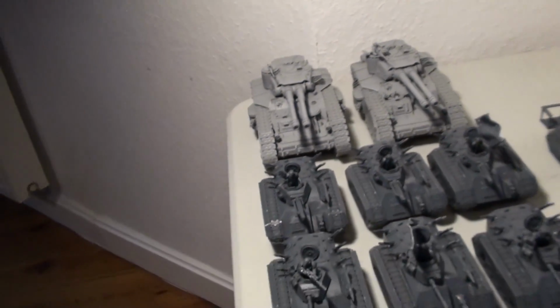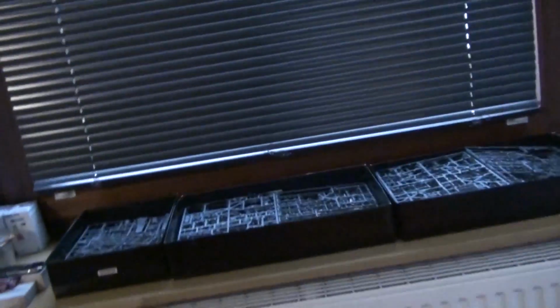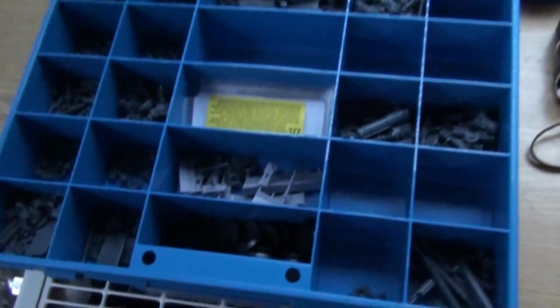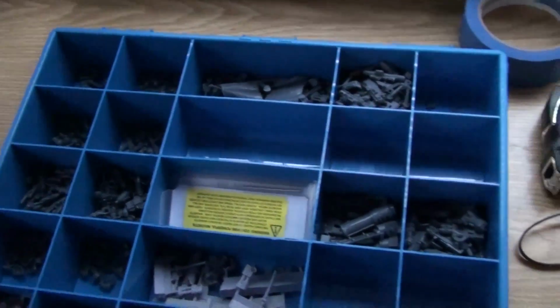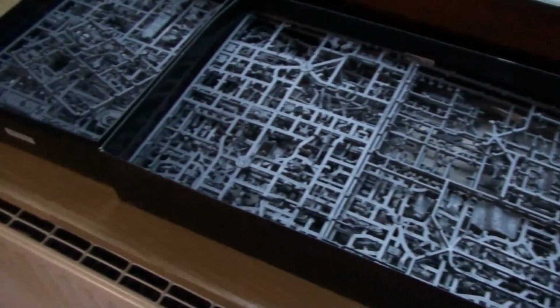So these are the models that we should have painted for next week's episode, at least primed. Moving over here, I got a little project I'm working on because I'm getting ready to move in a couple months. So I took all the bits I had and de-sprued them and put them in this nice little box. It does have a lid, just the lid's not on. It's easier to not deal with the lid. And I'm trying to get the rest of all of these guys in there as well.